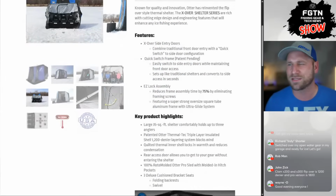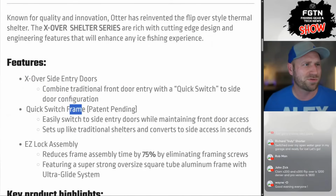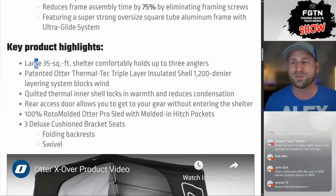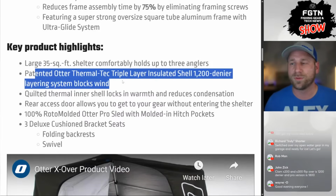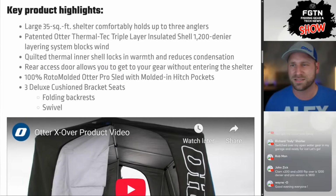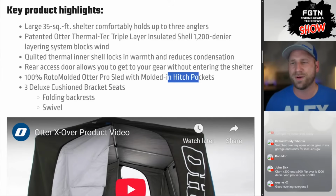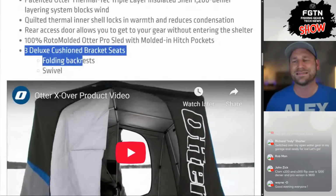Now let's look at the specs. X overside entry doors, same. Quick switch frame, same. Easy lock assembly, same. Large 35 square foot shelter, the same. The triple layer insulated shell, 1200 denier, the same. You're probably going to hate me for saying the same again. Quilted thermal inner shell locks, it's the same. Rear access door, the same. Rotomolded Pro sled with molded hitch pockets, the same. 3 deluxe cushioned bracket seats.